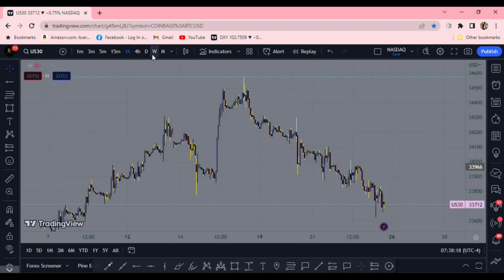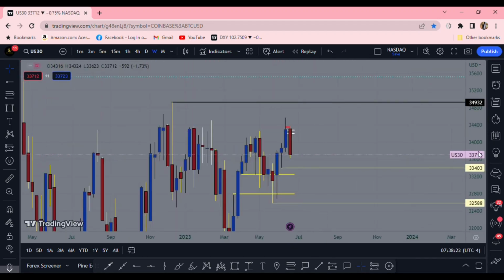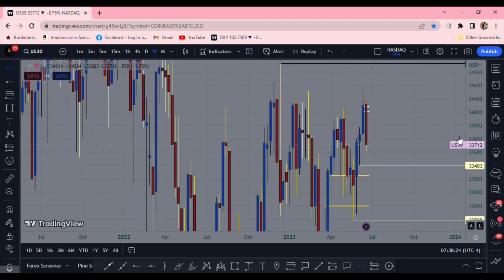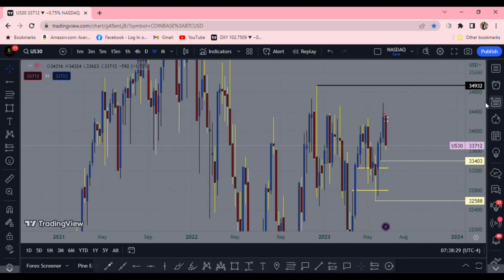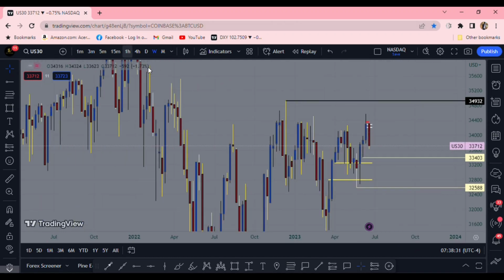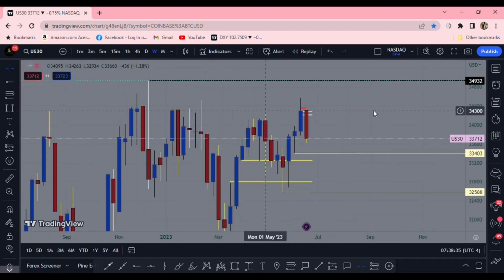We always start on a weekly, guys. The weekly, the monthly, they tell the bigger picture, and then we go to our smaller time frames. And we trade with what the bigger picture is telling us, either on your 1 hour or on a 15 minute. If you're a day trader or a swing trader, please trade on the 4 hour or the daily time frame.